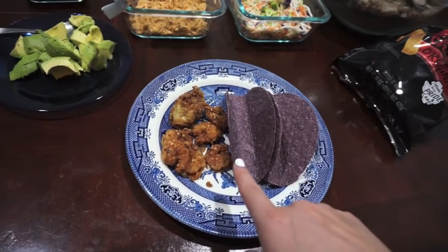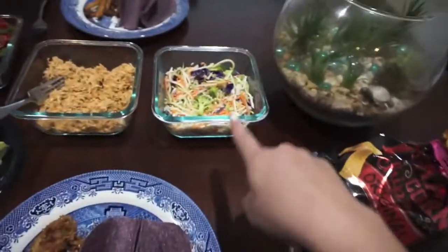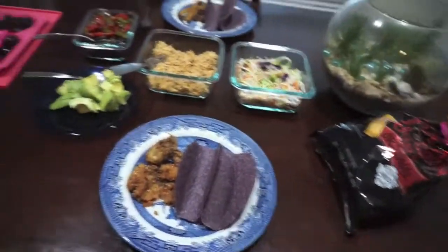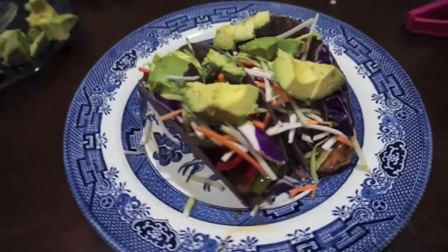Yeah, you'll get some chips. So it's fried shrimp and fried oysters. Then we have some fiesta slaw, some of the shredded chicken, some avocados, some black beans, and some roasted peppers. And that's gonna be it for dinner. There are my tacos filled to the brim.